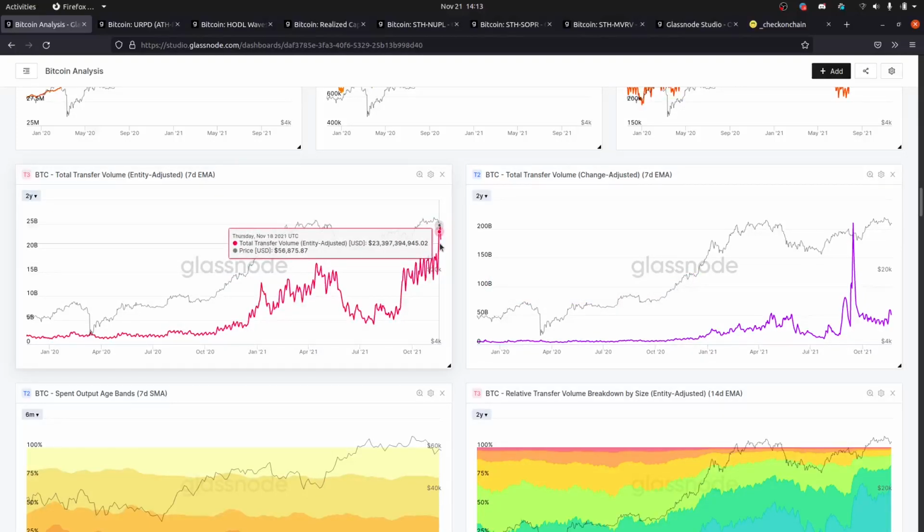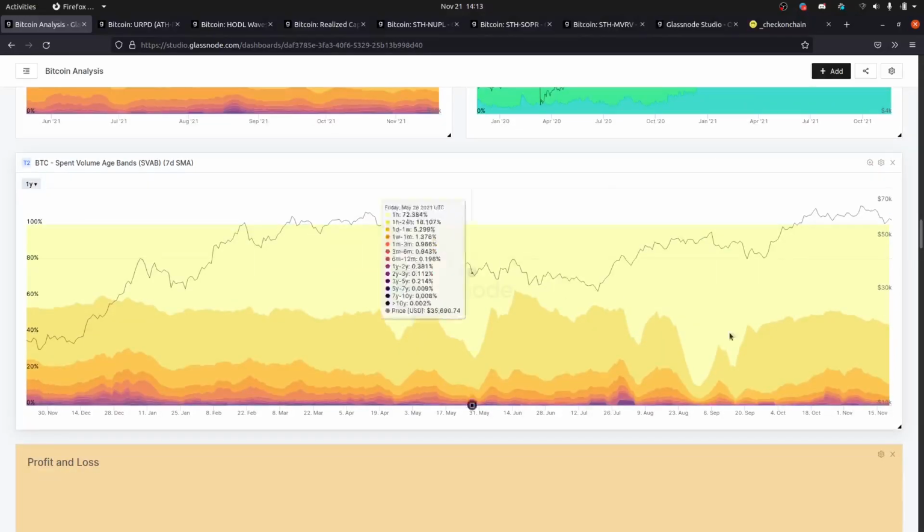I'm not sure what this all-time high is. This is an entity adjuster. I'm not sure until we've fixed up at Glassnode the FTX heuristics. I just want to see that fixed before we focus too much on transaction volumes.